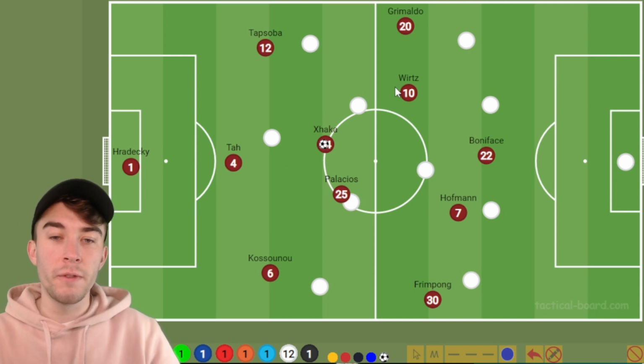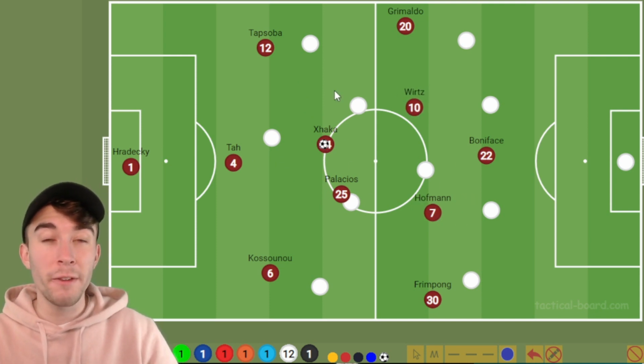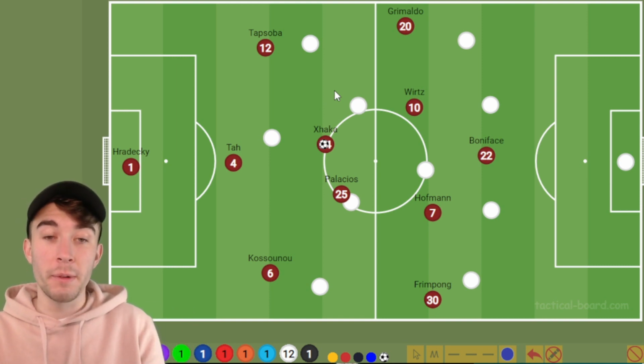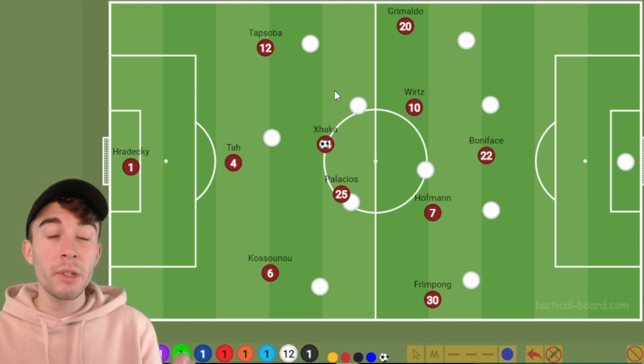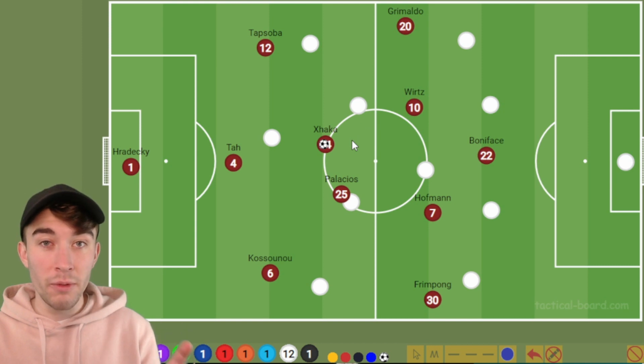Now from there, they've got Wirtz and Hofmann coming inside into these positions, allowing them at times to create a 4-man midfield. And as we know, we've seen the advantage of this over the past couple of seasons. A 4-man midfield allows you to outnumber most teams, because most teams defend with a midfield 3. So having a spare man in here is really, really effective.